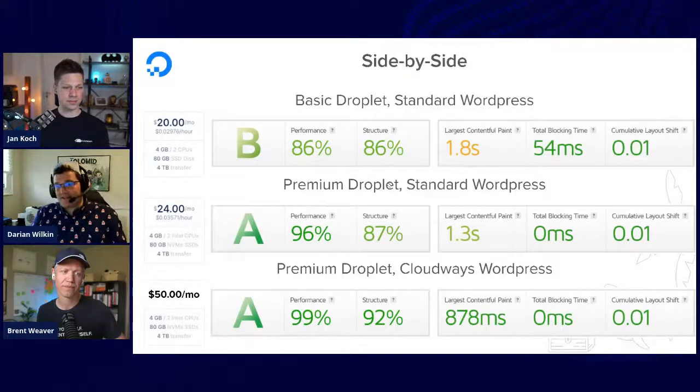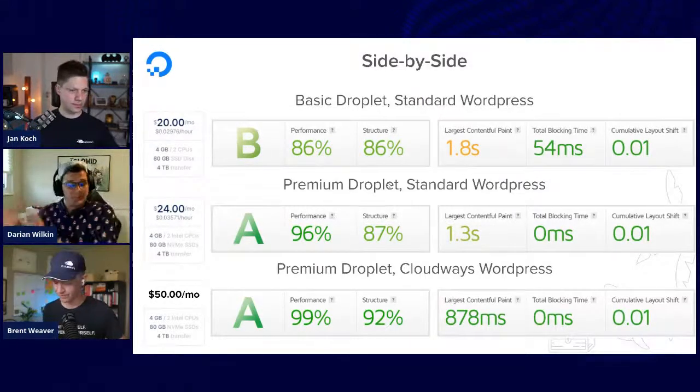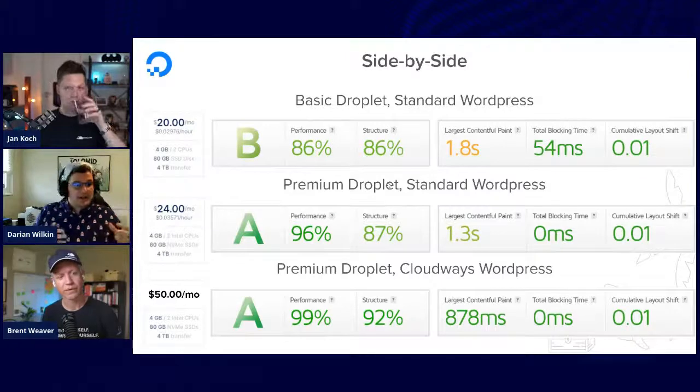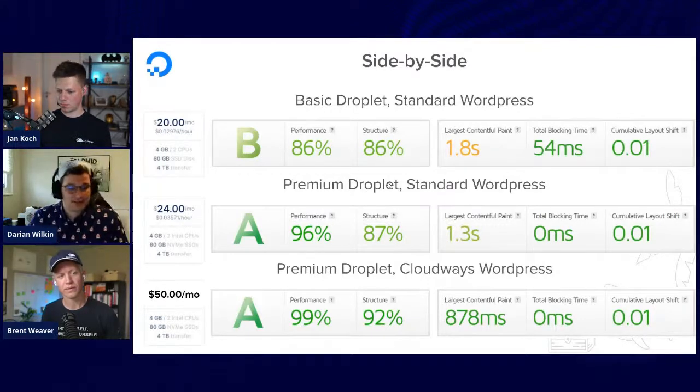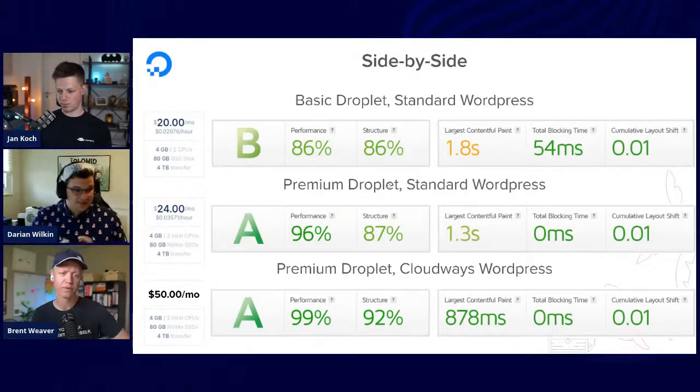And so I wanted to talk about the differences between these. We saw the performance differences, but I wanted to look at not only that, but cost. When we look at the basic droplet, that basic installation, that's $20 a month. For 20% more, you get the premium droplet just through DigitalOcean, and for a little over twice that cost, you get the premium droplet on Cloudways, right? And the reason this is important is that the difference between that premium droplet on DigitalOcean and the premium droplet on Cloudways, that's all expertise, right? That's what you're paying for when you do that.